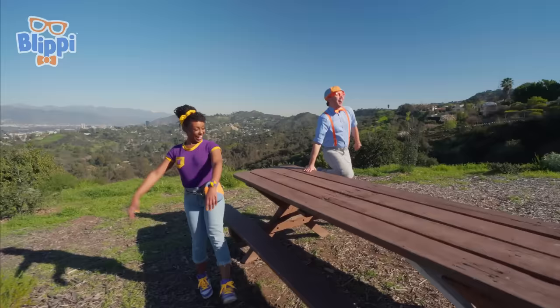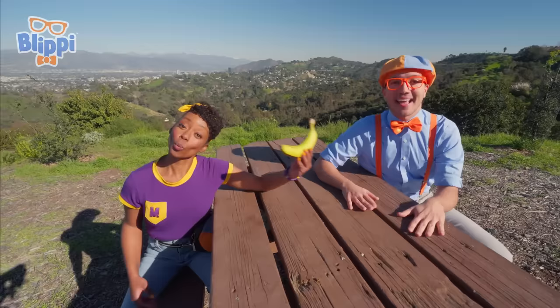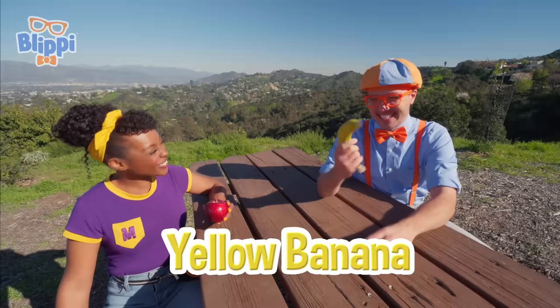This is so nice. Well, what snack should we eat, Mika? I have some fruit in my backpack. Well, I love eating fruit. Yeah, I especially love fruit because it's an always food. Yeah, you can always have a healthy snack by eating some fruit. Mm-hmm. Whoa. Look at this bright red apple. Oh, and I have a bright orange banana. Wait a minute. Orange? It's a yellow banana. Yeah, I'm just being silly. Yellow is one of my favorite colors.